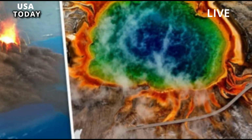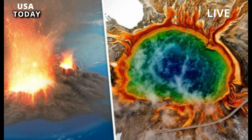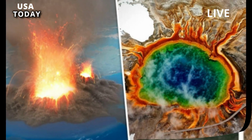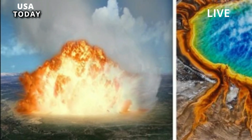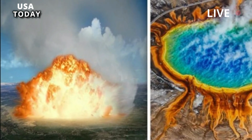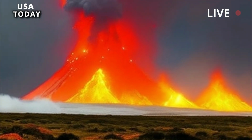While these eruptions typically do not have the large explosions that characterize caldera-forming eruptions, they can occur in clusters where multiple rhyolite eruptions occur over a short duration. Don't let Yellowstone's smaller rhyolite eruptions fool you. It's still a big deal.